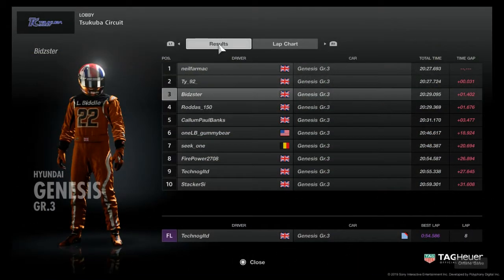Okay guys, here's the results from that one then. So Neil Farmack just gets the win on the line by 31 thousandths of a second. What a finish there from TY in 2nd place. Bidzster in 3rd, Rodders gets 4th, Callum in 5th, so they'll all carry weight in the next round. Gummy Bear just outside the top 5 in 6th, 7th for Seek 1, 8th for Firepower, 9th is Techno, and Stacker finishes in 10th. Techno gets the fastest lap though with a 54.5.